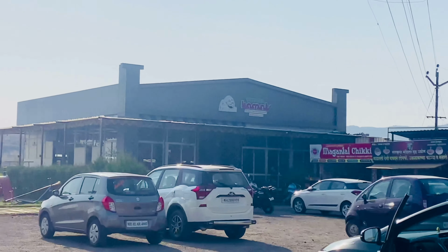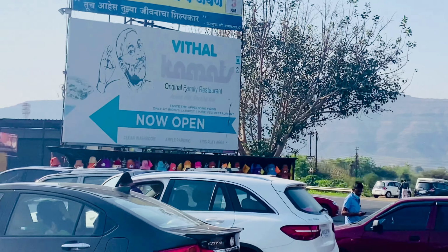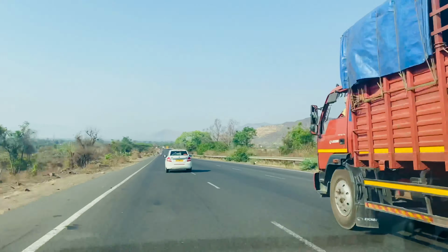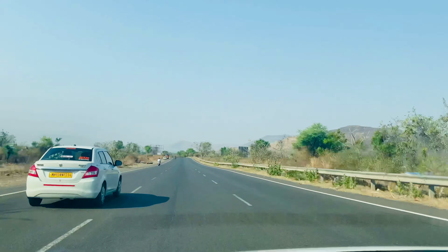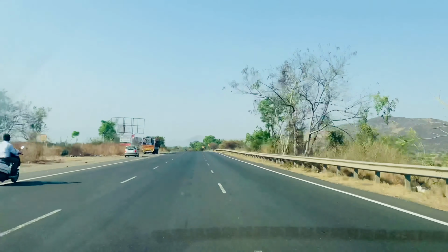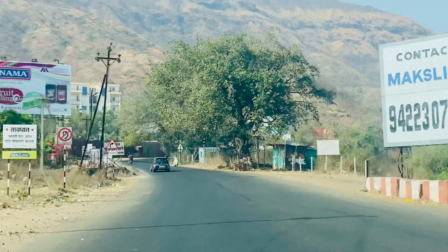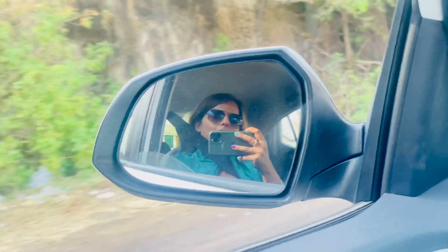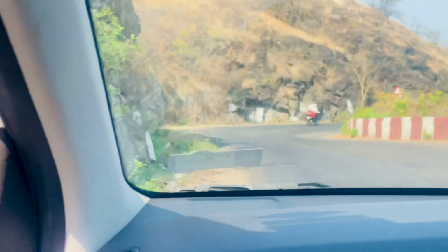On the way, after I think 1.5 hours, we stopped at Kamath, Vithal Kamath actually. And I must say, this is the best place when you are going for a long drive. They have many branches, and on the route from Hinjawadi to Mahabaleshwar, I found I think three to four, and one was there in Panchganga and one was in Mahabaleshwar as well. They serve good quality food, plus the rates are very, very normal. So we had breakfast over there, and then we started again.